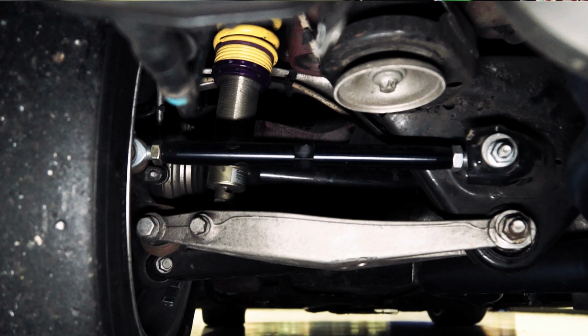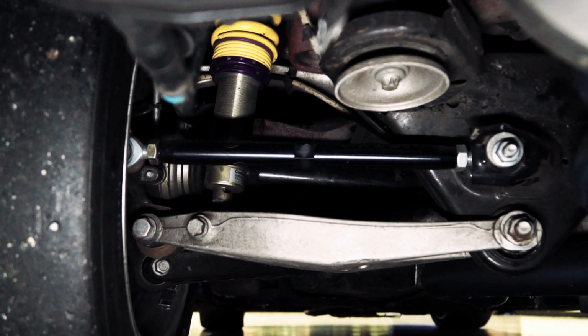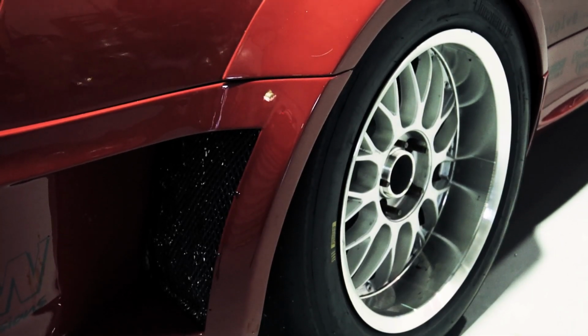So it's got the KW two-way competition shock absorbers. And then as you can see with the car, it's actually had a wider rear fitted to it. So that is a factory wide body kit fitted to the vehicle. Not always horsepower at the end of the day. You'd like plenty of horsepower, but it's not the key factor to making a car really quick.